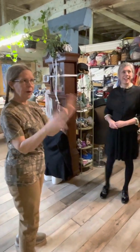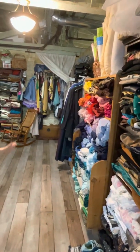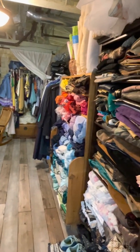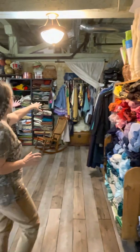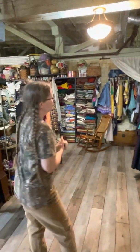Great. So right in here, I have things that I work with. And over there where I've pulled back the curtain are some things that are finished. And then more materials. So as you said, it's all very organized. That's partly my personality, and then I had library training, so it all has to be just so.